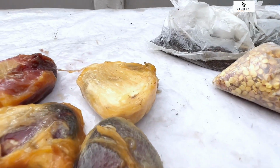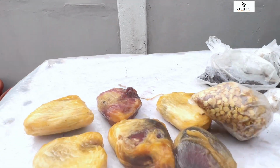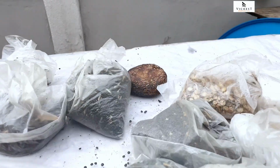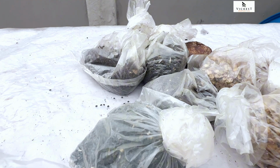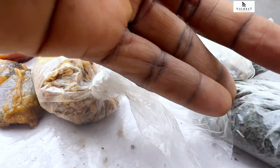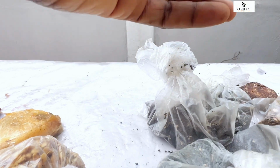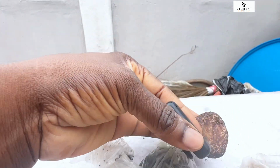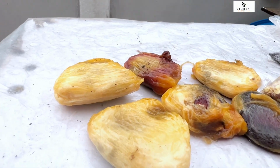So I also got this seed. This right here is fresh pepper seed. This one here, they are the leftover seeds I had in my previous apartment. You have tomato, we have a vegetable like green leaf, and this is the leftover ugu seed I had. That's the pumpkin seed I had. You know, this is Nigerian pumpkin seed.